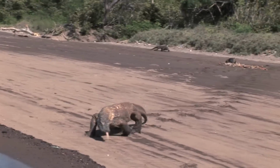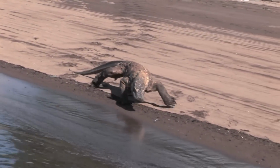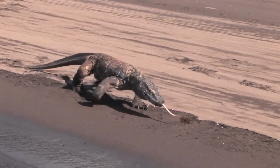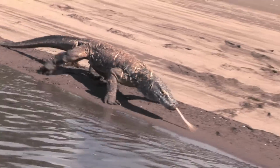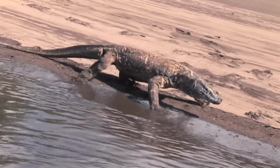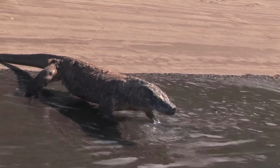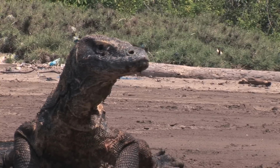The Komodo dragon, the largest lizard in the world, can reach a length of 10 feet and can consume up to 80% of its body weight in one feeding. This long-lived monitor lizard hunts by smell, licking its forked tongue to taste the air. If it does not kill its prey instantly, the deadly bacteria in its mouth will finish the job in a few days.